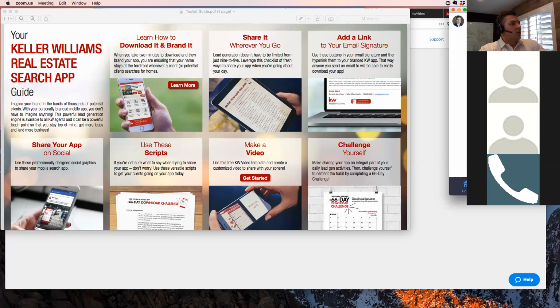Thanks, Marcus. This sheet that you're seeing gives you a walkthrough of how to best utilize the KW app. Obviously, the very first thing we have to do is be familiar with the tool and have it downloaded ourselves. Having it downloaded on your phone, iPad or mobile device and sharing it from there is the easiest way to share it, and I like it the best.